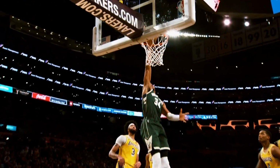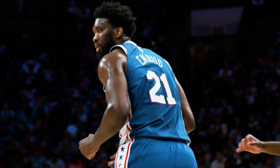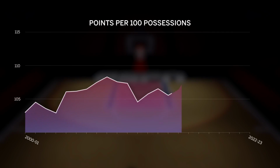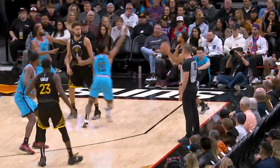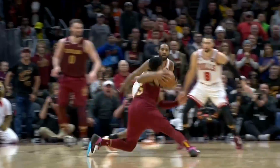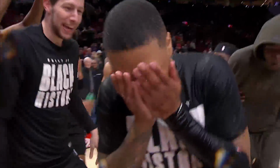The 2022-23 NBA regular season was all about scoring. The league set a new record for offensive efficiency as teams scored a whopping 115 points per 100 possessions. And it seemed like every night another player put up video game numbers. 71 from Donovan Mitchell. 71 points, a career high.